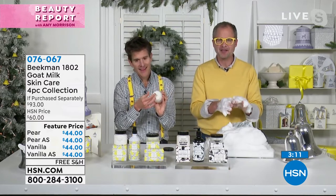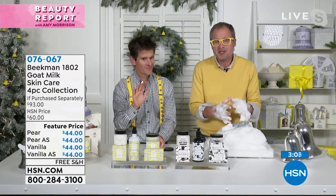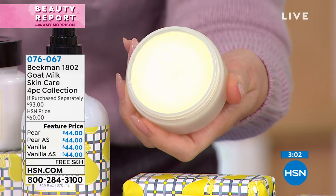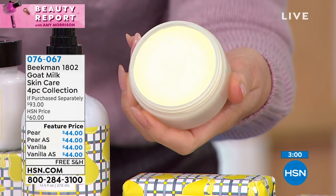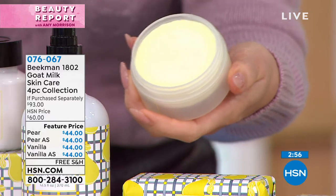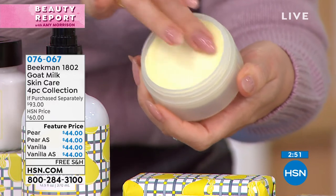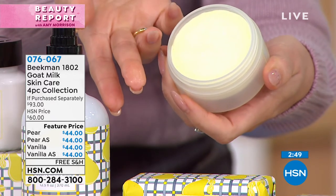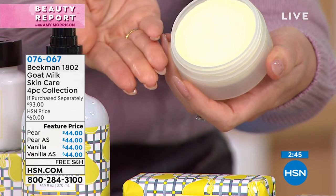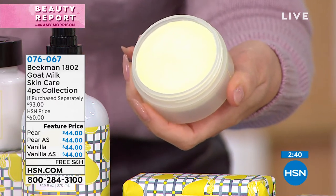Now, look at how thick it is. It has the consistency of almost a block of cream cheese. And it has a sunflower seed wax in it. So what it does is it forms a protective barrier on top of your skin. This is for people who are in really cold, windy climates, people who are in chlorine pools, people who wash a lot of dishes. Right before you do your Thanksgiving dishes, you're going to want to put this on because it forms like an invisible glove on your skin to protect and keep harmful stuff out and keep the moisture in.